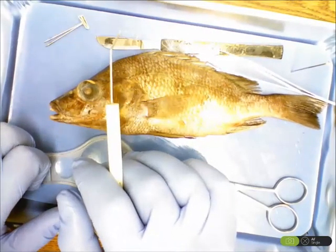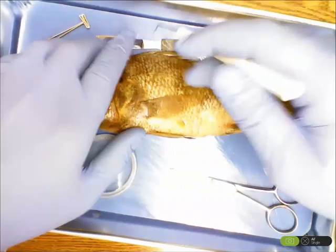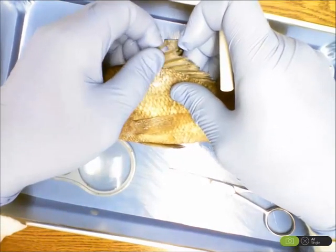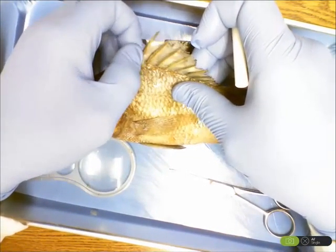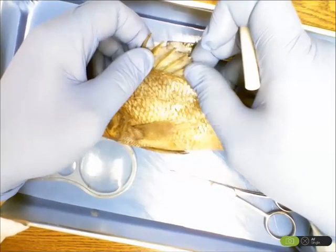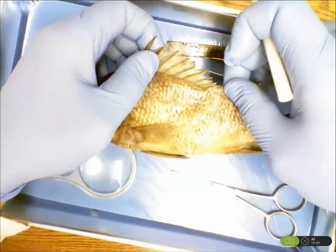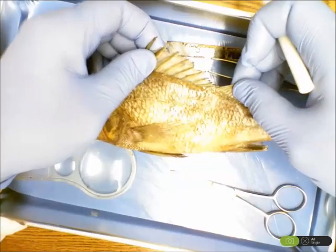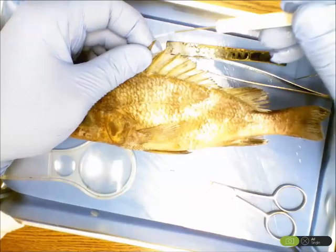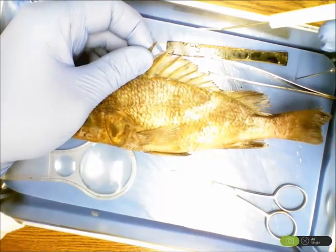The spiny dorsal fin found right on the top of the fish. The soft dorsal fin is found right behind that. You'll notice there are large bone-like projections coming out of the spiny dorsal fin, and they are absent in the soft dorsal fin.